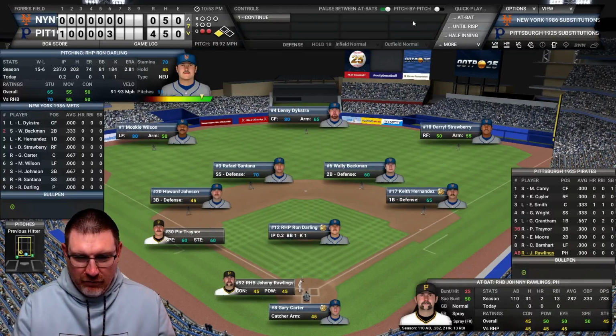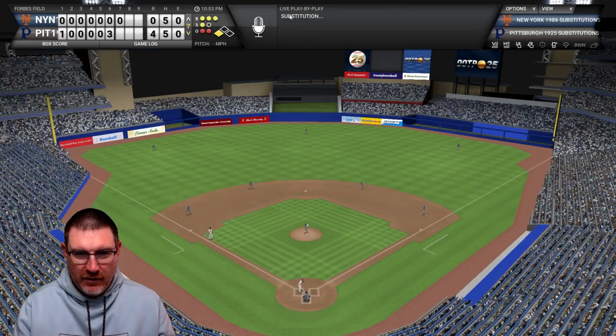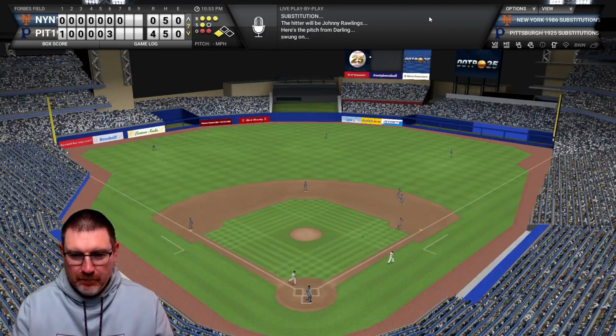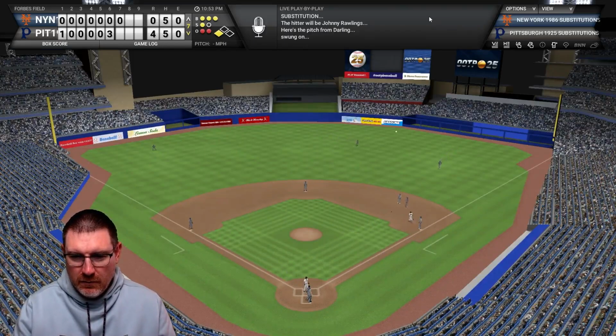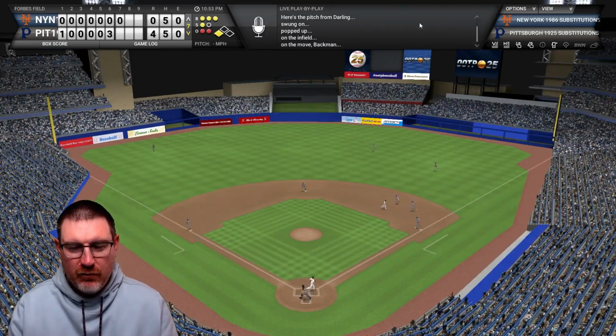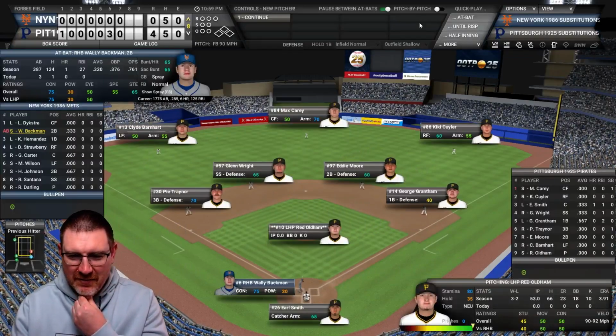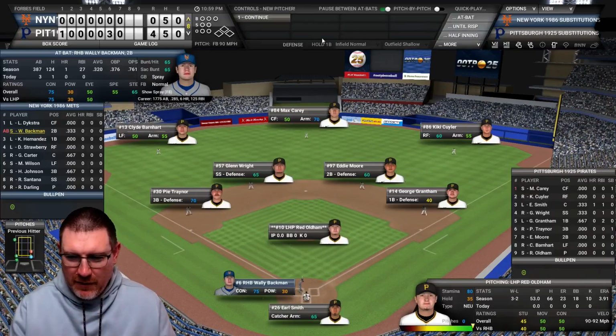It is Johnny Rawlings coming in. He is obviously not batted yet today. A 3-1 pitch. And he's popped it straight up. And eventually, the catcher's man. I can't think of the pitcher's name. Who just got taken out? I've just been talking about him forever. Anyway, Red Oldham is the new pitcher.